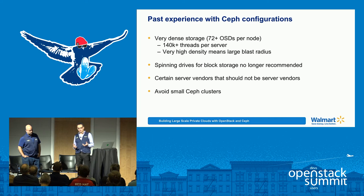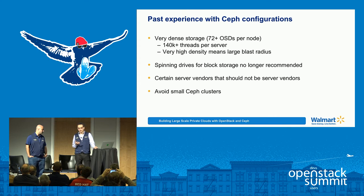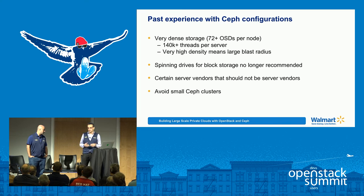Something that we're also not doing anymore is spinning drives for block storage. SSD prices have come down quite dramatically. So we actually started doing 2x replication instead of 3x replication. And because we're not buying very expensive 10K or 15K disks, our price per gig has not really gone up. In fact, it's actually gone down, going from 3x replication to 2x replication with solid state drives.